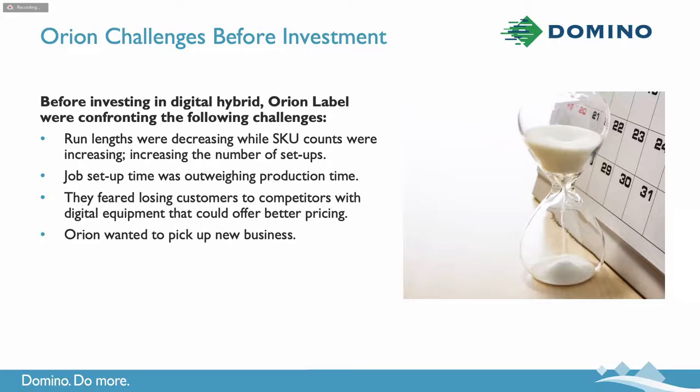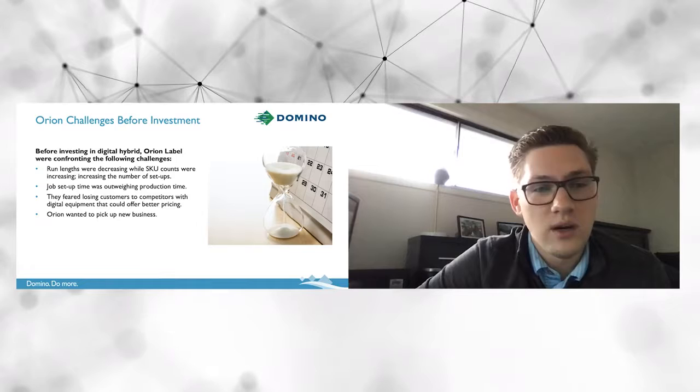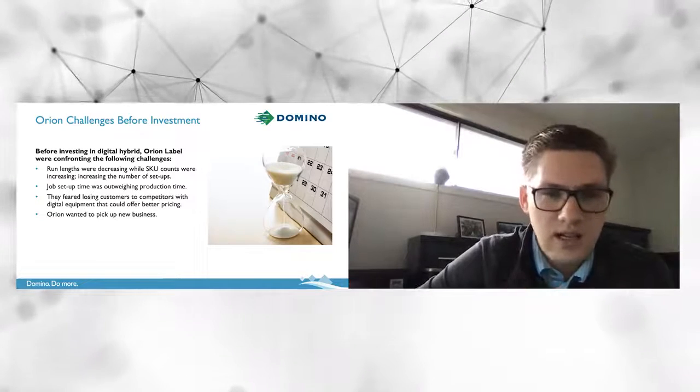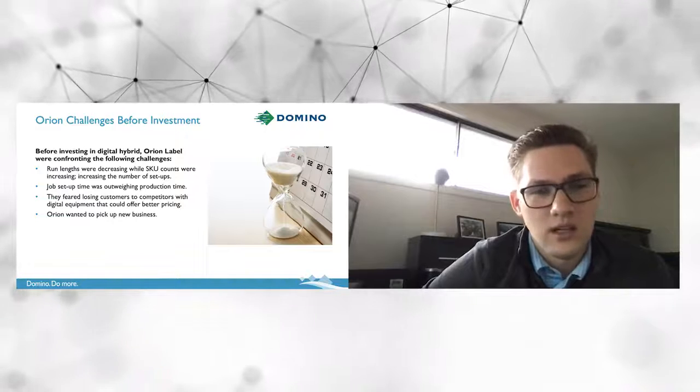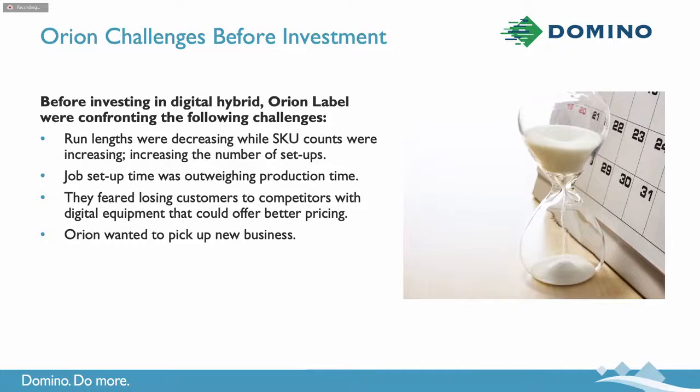Their run lengths were decreasing, the number of SKU counts were increasing. This was all leading to increasing the number of make readies they had to do, of job setups they had to do. And it was getting to a point where the time they were spending setting up jobs was starting to outweigh the time that they were actually running in production. They feared they were going to lose customers to competitors that had digital equipment because they knew they could offer better pricing. And also, Orion needed a new way to pick up some new business to add to their portfolio.